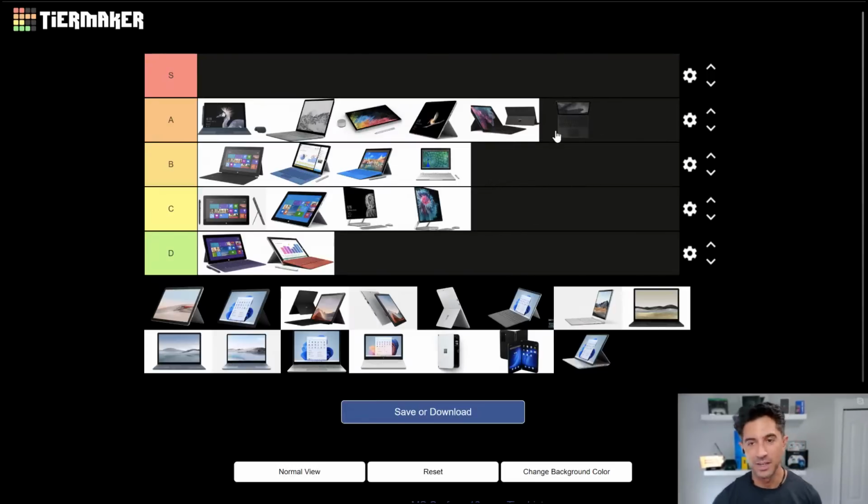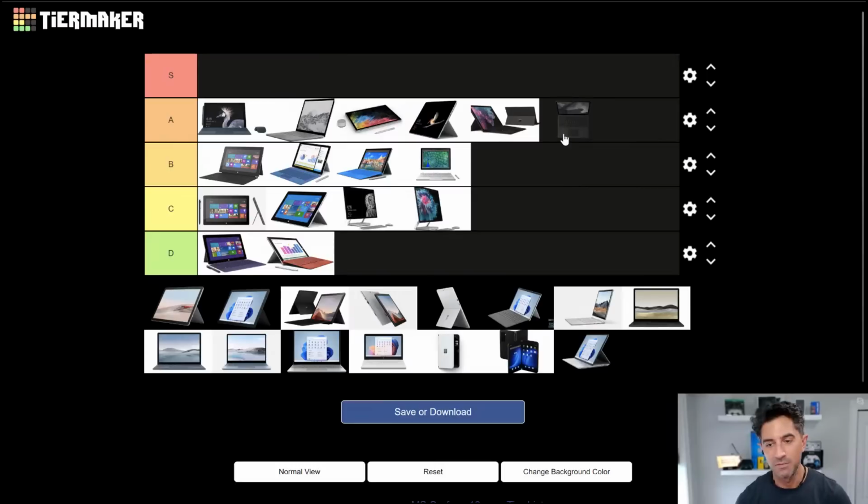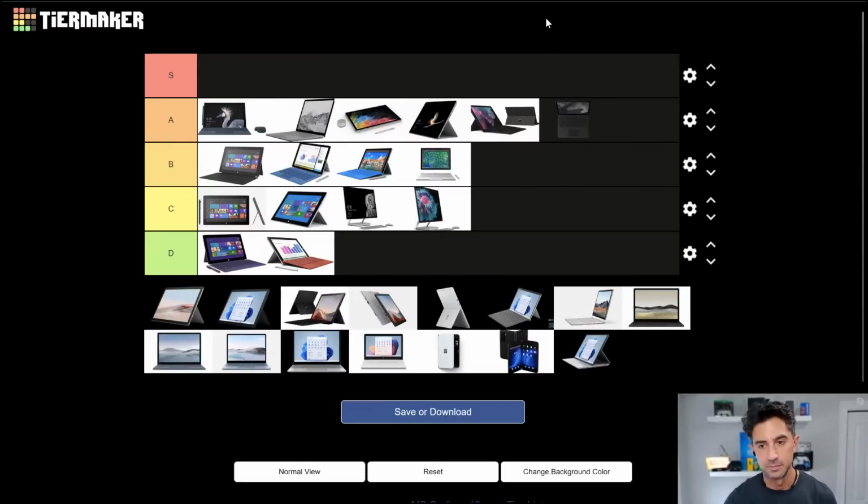They also got rid of 4 gigs and just went to 8 gigs with a Core i5. Right. So, yeah, the entry-level models for both Pro 6 and the Laptop 2 were better than what they were the year before. So, yeah, I think it's worth an A for that as well. These certainly weren't poor products by any means. Yeah, no step backs.